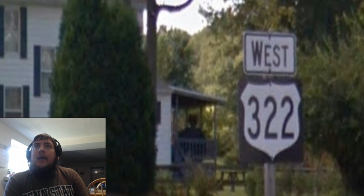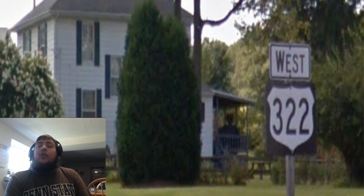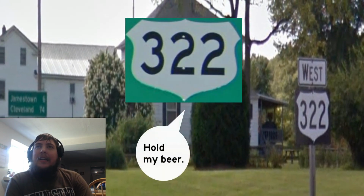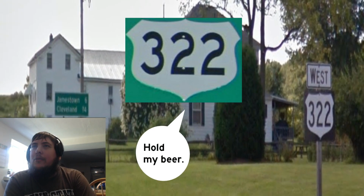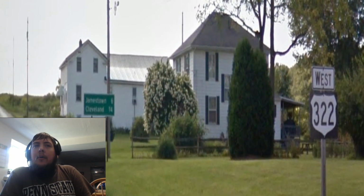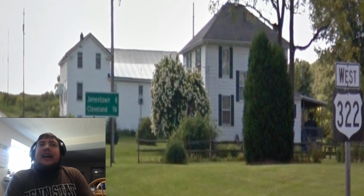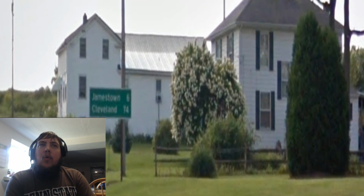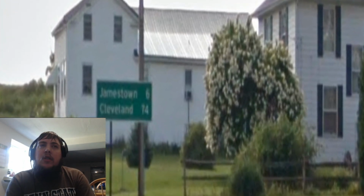And now we are just US 322 westbound all by itself as we get this really bad looking reassurance shield. Oh my god, I hate how that reassurance shield looks. But on a positive note, we get another mileage sign with Cleveland on the bottom line, as we are 74 miles out from it with Jamestown on the top line. Where it belongs, should not be a bottom line control city, Ohio.